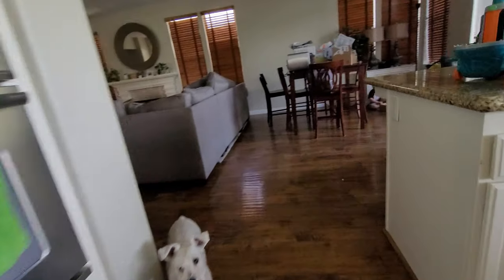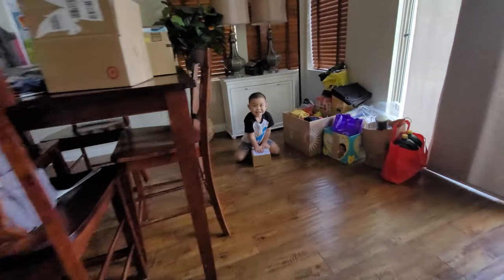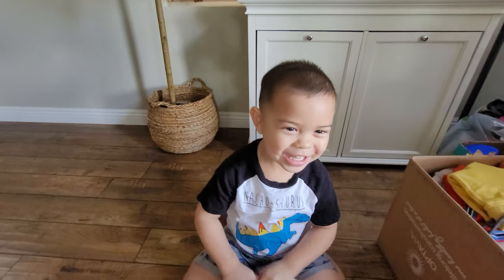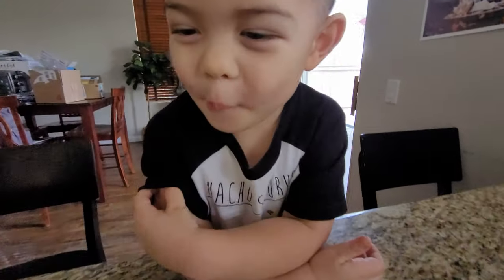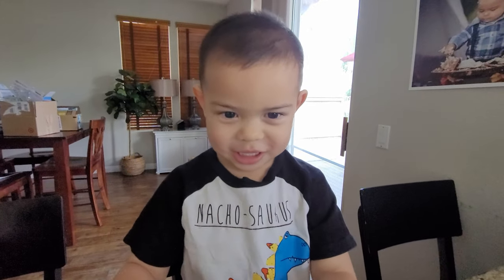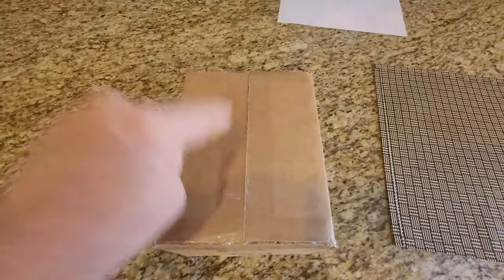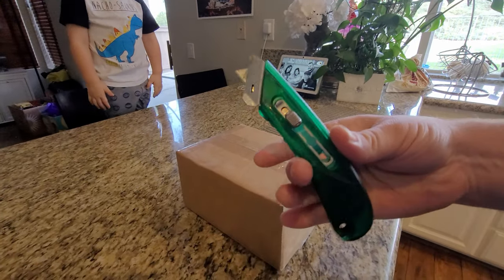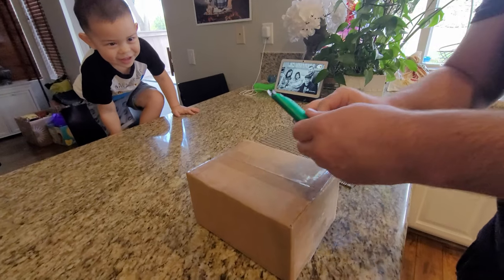Finn. Wait. What are you doing? You want to open it there? Yeah. Finn, look what I brought. Paper! You love paper. Why do you need paper though? I want to open it. You need to open it? Yeah. Oh my gosh. Let's open it. Gotta take my trusty opener.